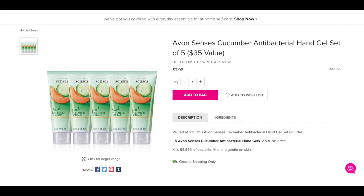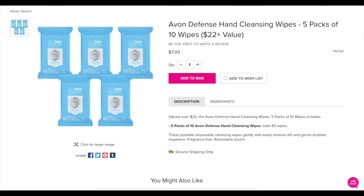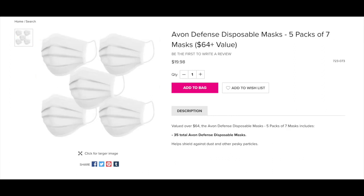For the gloves, are these the nitrile gloves? You get 5 packs of 30 for $17. AVON Defense Hand Cleansing Wipe, 5 packs of 10 for $7. Holy moly. And then the masks are also on sale. You get 5 packs of 7 masks for only $19. So lots of good stuff going on there.